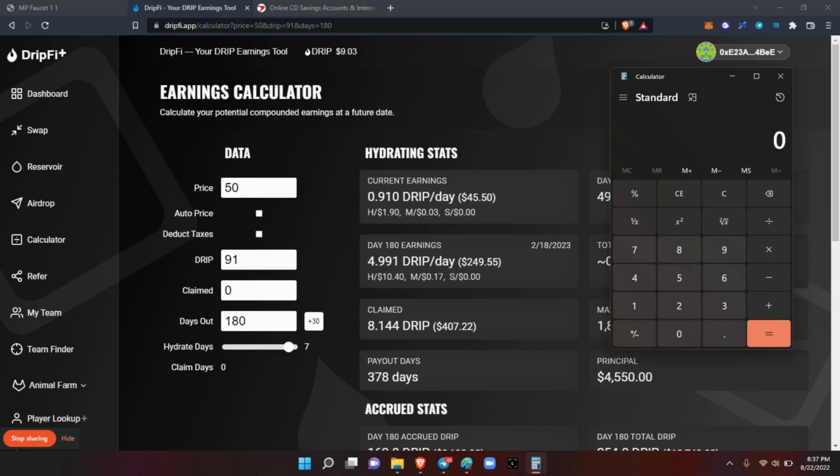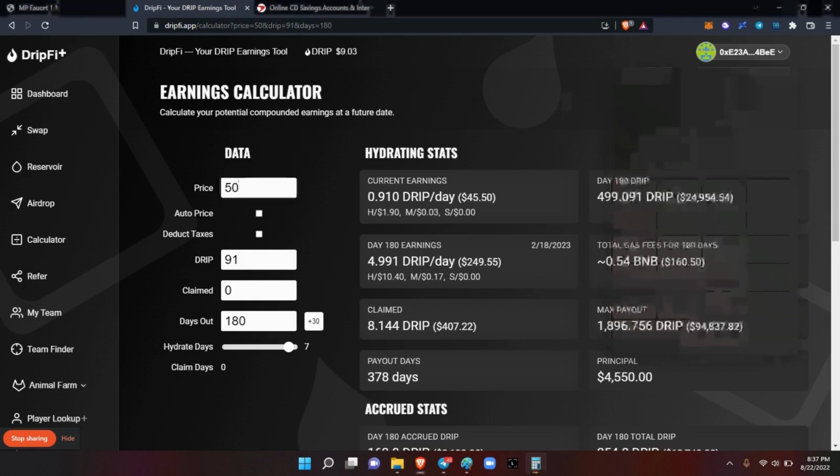And then if you say I'm going to just drain it all the way down, you're going to get 249.55 times 378, $94,000, folks. That's your max payout. You haven't claimed anything, so that's why it's at zero.